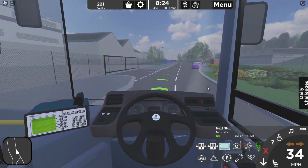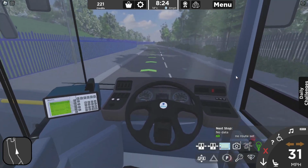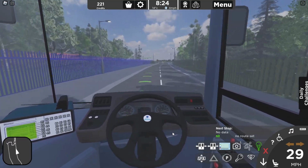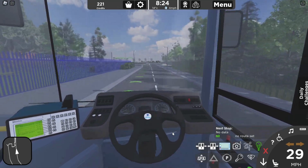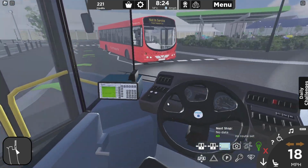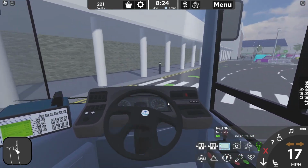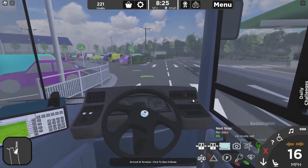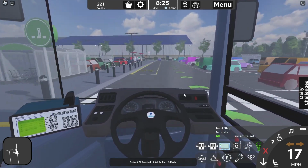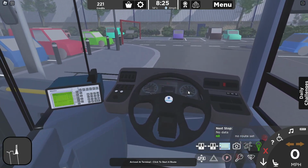Anyway, let's move away from the negatives, well, sort of negatives, onto the positives. The steering wheel actually is animated. I know it's the same with Canterbury Bus and District, but it's a bit softer, because I know on Canterbury Bus and District, I don't know if they've finished it yet, but it's really severe and they turn really quickly. And we've arrived at Beddington Asda.